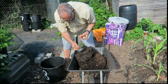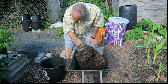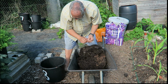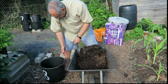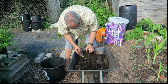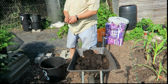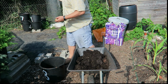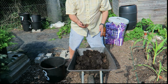I've never eaten a Kestrel before. I certainly like the look of them. If they're good, I'll certainly grow them again. Size. Yuck. Mushy seed potato. Mushy seed potato. There's the third one.